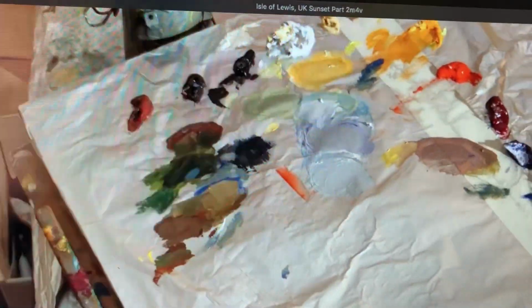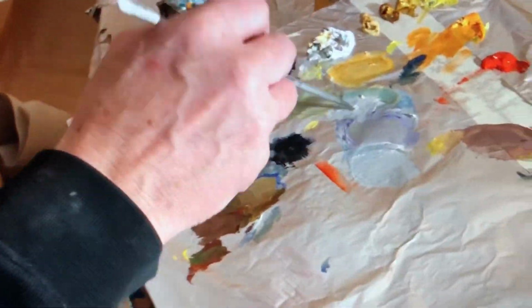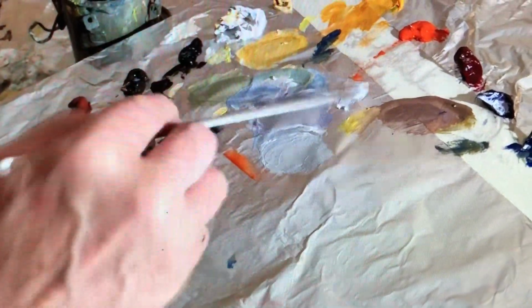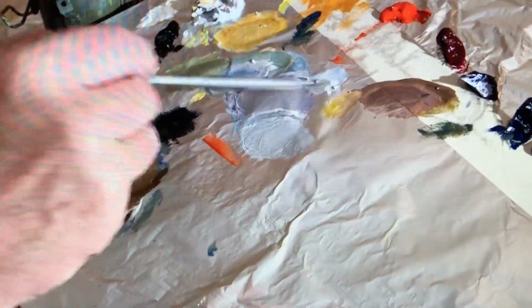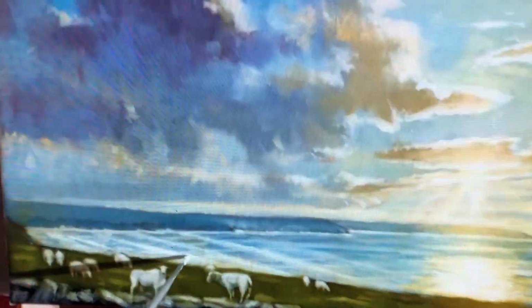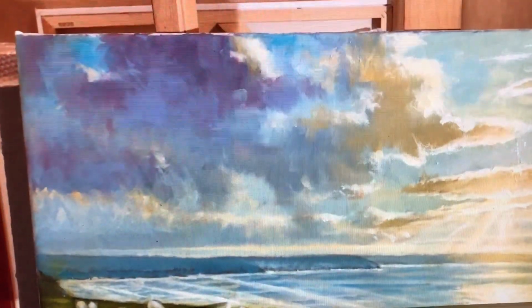I'm going to do a few more things to the water here. The waves were coming in, and that's a little bit too pinkish. I want something more bluish here. It wants to be a light value. So the first consideration of the color is the value, and then the hue, and then the chroma.